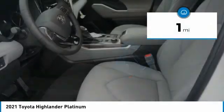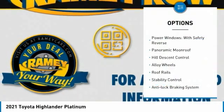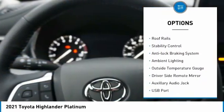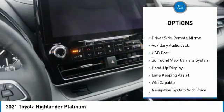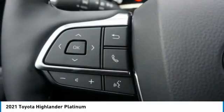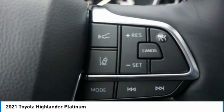This vehicle has less than 100 miles. Here are some of this vehicle's great options: power windows with safety reverse, panoramic moonroof, hill descent control, alloy wheels, roof rails, stability control, anti-lock braking system, ambient lighting, outside temperature gauge, driver's side remote mirror. Come see the car for yourself.